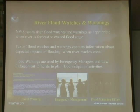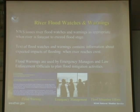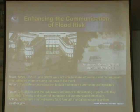So this is basically what we do in a traditional sense right now. We essentially use text products to issue warnings and forecasts for the rivers especially, but also for the regular weather. And they're used by emergency management, law enforcement, and actually the public as well. But what we found in the last few significant flood events, and this is from the Nashville area a few years ago, is that while everybody understands our products, they don't necessarily understand the message or the risk involved in the products.